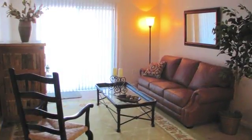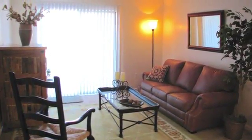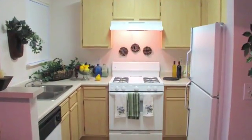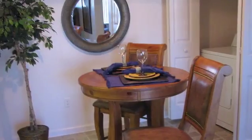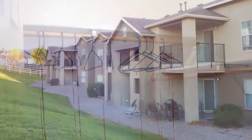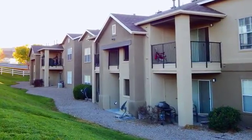Your spacious apartment will come outfitted with everything you need for a life of comfort. Your all-electric kitchen has plenty of counter and cabinet space, making cooking a cinch. A washer and dryer and walk-in closets are available, and all homes come with a patio or balcony that offers incredible mountain and city views.